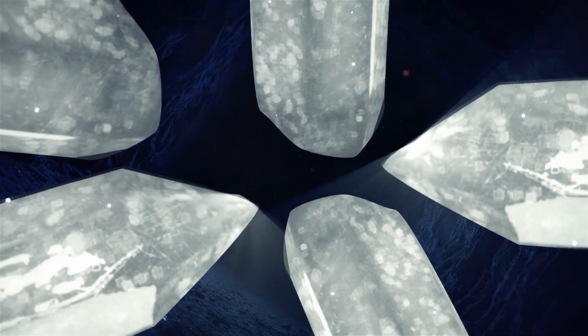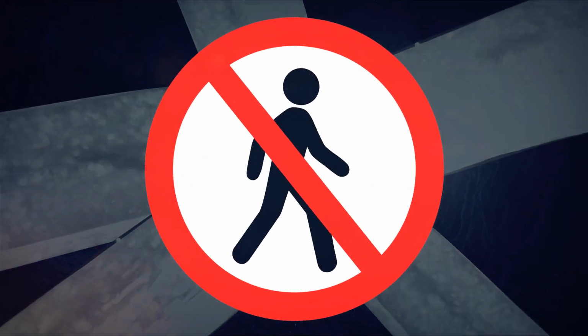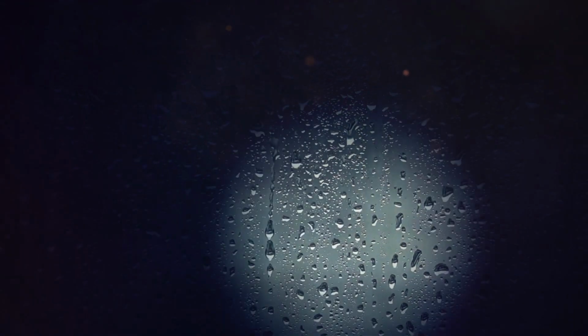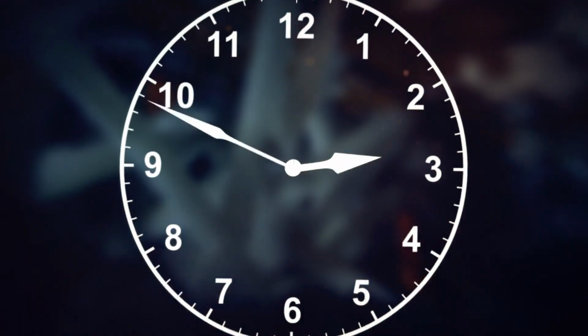Oh, and speaking of standing inside the cave, conditions there are far from welcoming to us humans. Temperatures reach 136 degrees Fahrenheit, and the air is filled with 99% humidity, making it extremely difficult to breathe without the help of protective gear. And even so, a person can only last up to 20 to 30 minutes down there.